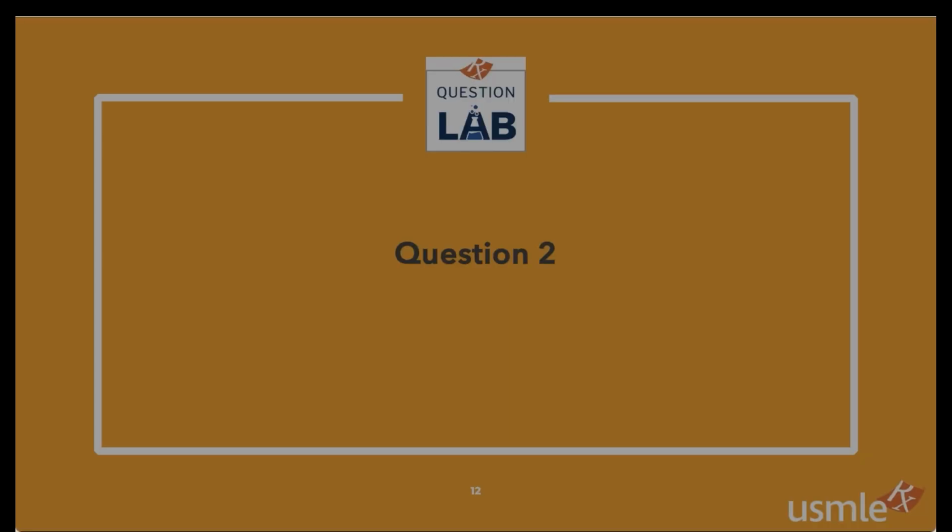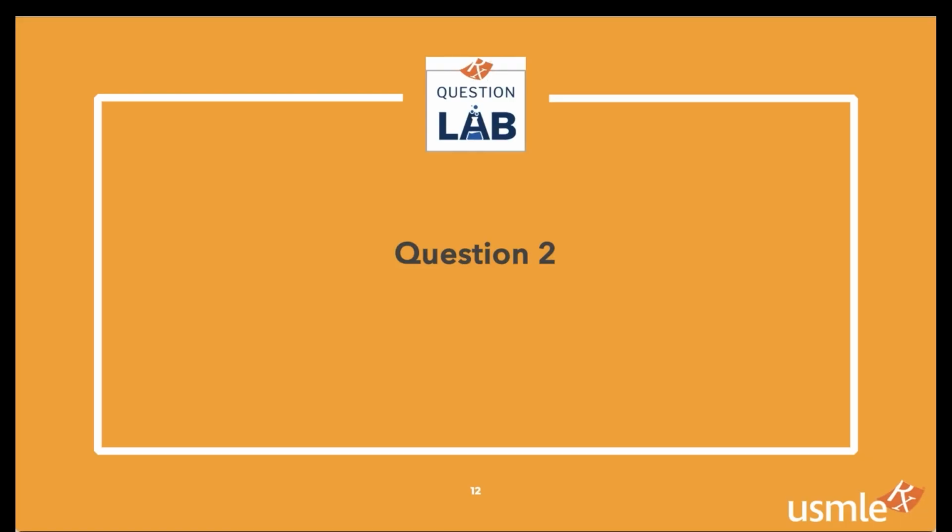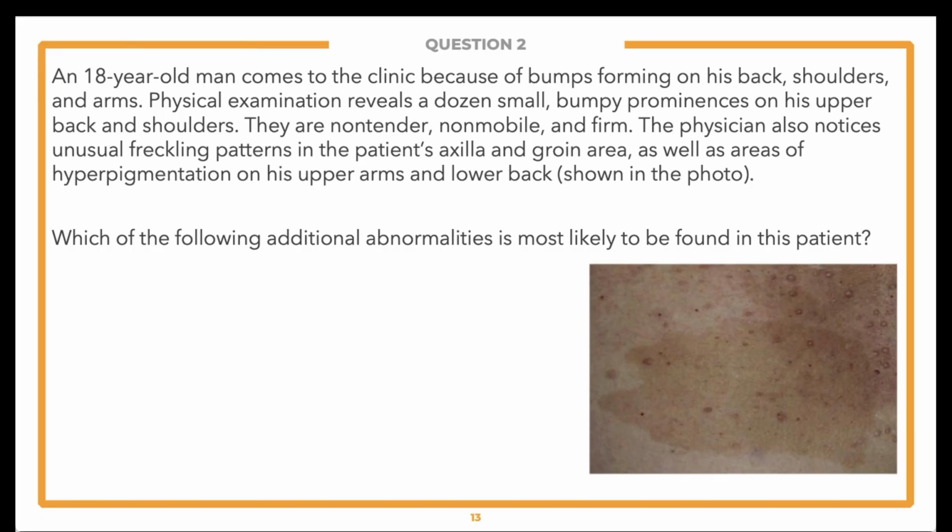Let us move to question number 2. And here we've got an image, right? So, again, we've covered up all of those answer choices, and we're going to look at the lead-in. Which of the following additional abnormalities is most likely to be found in this patient? Okay, so just by looking at the lead-in, you know that, hey, I'm going to be learning about some issues that this patient's having, but then I'm going to have to think about, well, what else would they find? Okay, so you're already probably looking at the photo, so let's read the vignette.